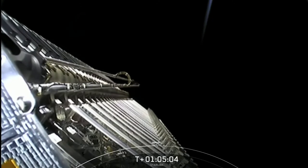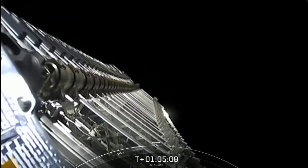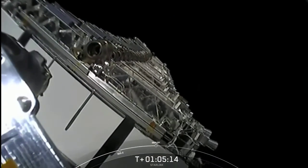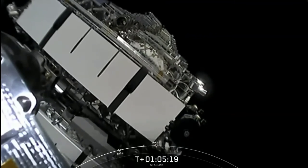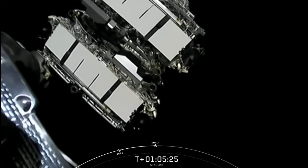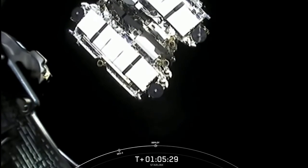And during the coast phase, here comes the Starlink satellites releasing from the second stage. Very, very cool. Shortly, they will deploy their solar arrays, and over the next few days and weeks, they will distance themselves from each other and use their onboard ion thrusters to make their way to their operational orbit at 550 kilometers above the Earth's surface.